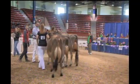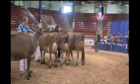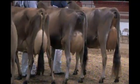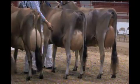And then we come to that pair of summer yearlings. What a beautiful pair of heifers. Heifers that are long, they're tall, they're hairy, they're open enough. They're still refined, they're so feminine. Heifers that are just going to keep coming. They'll be right there when it comes to all time.